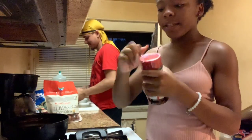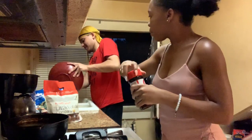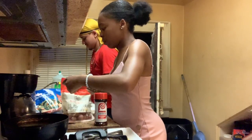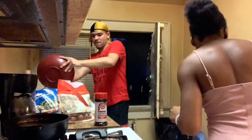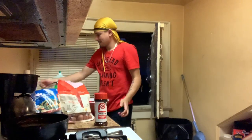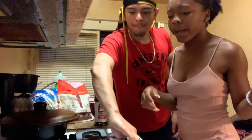Get you some Lowry seasonings. Clean your meats. Gotta clean them. This is not the correct lid, but I need to cover it. And this meal is going to take us a little quick, you know?